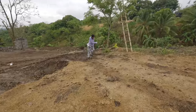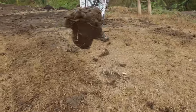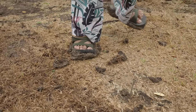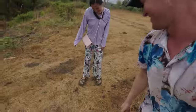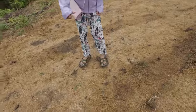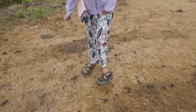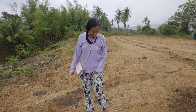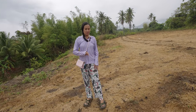Are you having trouble walking? You want to see what it looks like? Yeah. So this is the kind of soil that we have here. Hey, that's like everywhere in the Philippines that I've been to. That's classic. You gained probably 15% weight by walking here a bit. 5 centimeters or 10 centimeters. Yeah. Let's check out the tree.